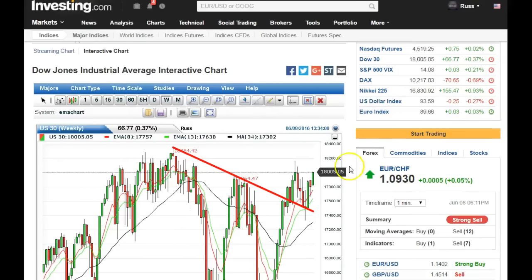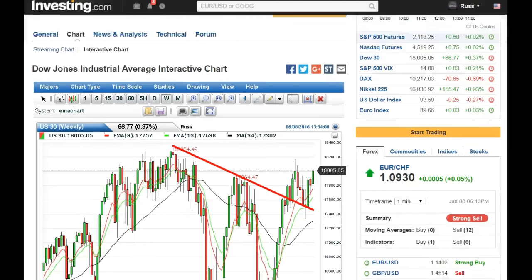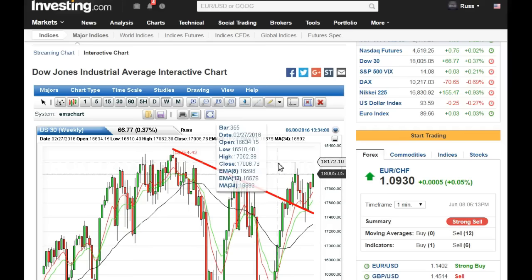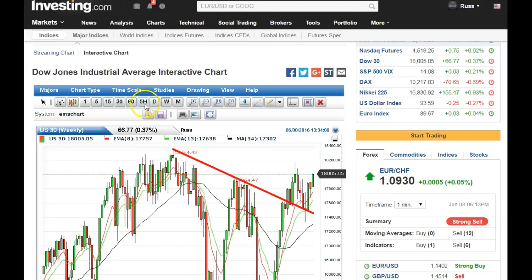Same with the Dow. It looks like the Dow has closed above 18,000 for the first time, I guess, in 6 weeks. But that is a nice pattern right over the support of that long trend line. So it looks like it's going to go higher. Who knows how high? All-time highs are about 18,350. Previous high breaks is at 18,172. So see what happens.